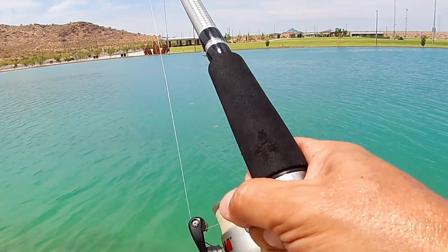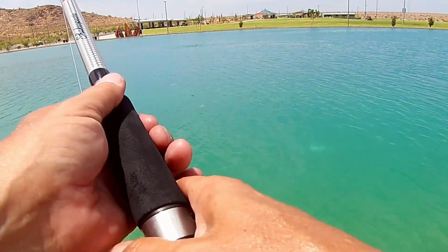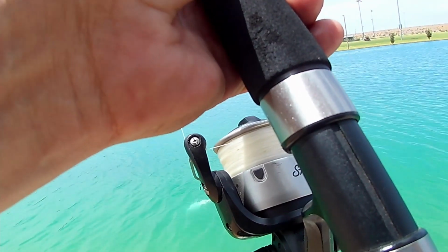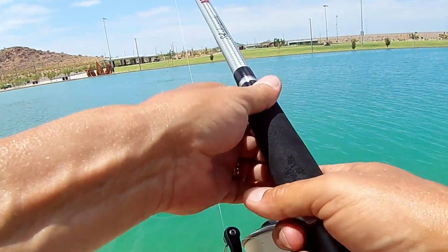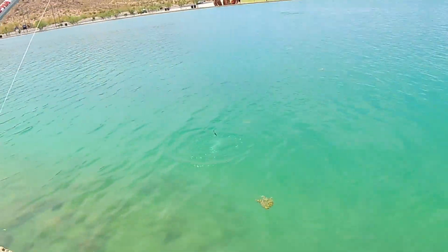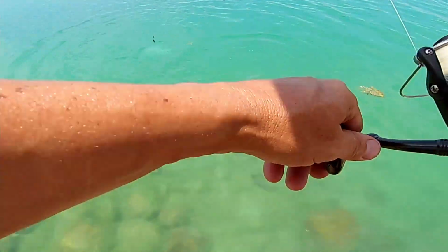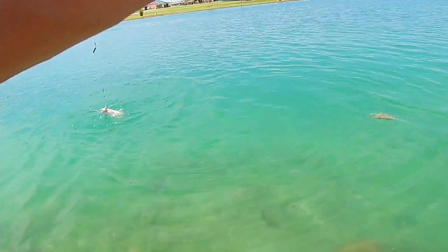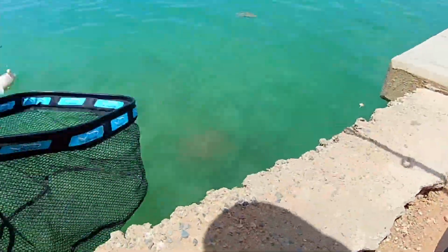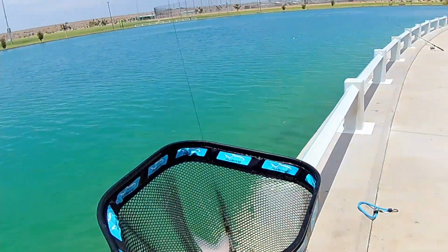Small number 2 hook on here, so a decent little catfish, I think. Very white, almost looks like an albino. Looks almost like an albino catfish. I've never seen a catfish this white before. I think it's, if they have such thing as an albino catfish, that's what this is. Look at this thing, he's pure white. I have never seen a catfish this color before.